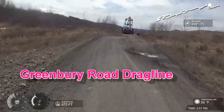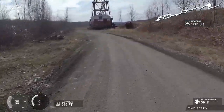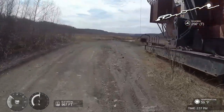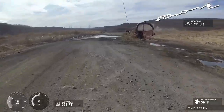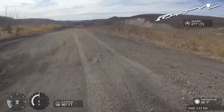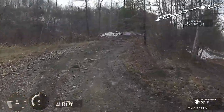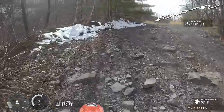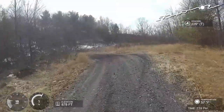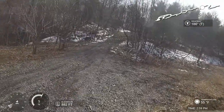We're turning on to Greenbury Road, which is the main east-west highway in Darkwater, coming up to the old Greenbury Road drag line, which looks like it's been abandoned for a decade or more, at least not in use for a decade or more. Up to the poop circle! Well, the poop circle rocks are not terrible.